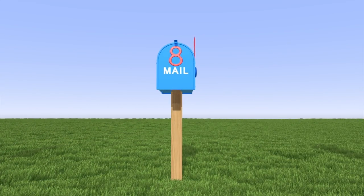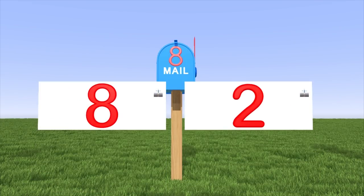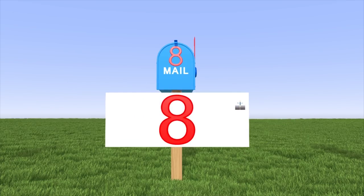This is my friend's mailbox. He is the number 8. Which of these two letters belongs in the number 8 mailbox? You are right. It is this letter. This letter has the number 8 on it, and I am sure he will be excited to get a letter.